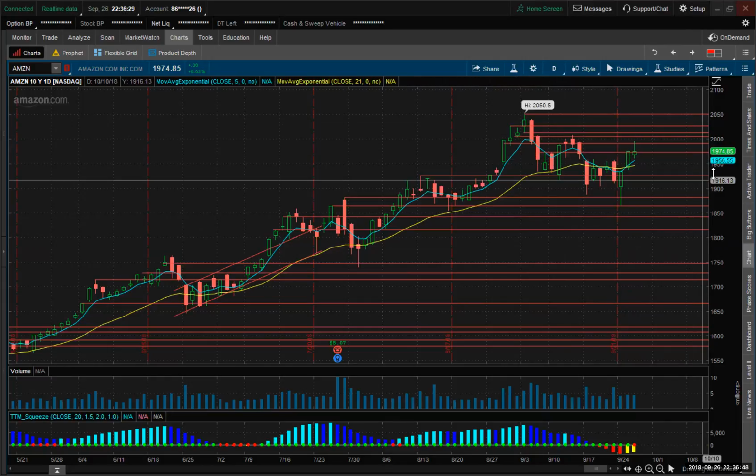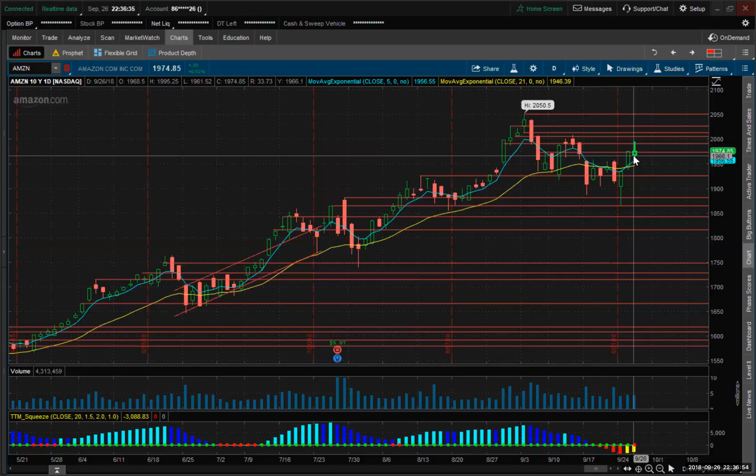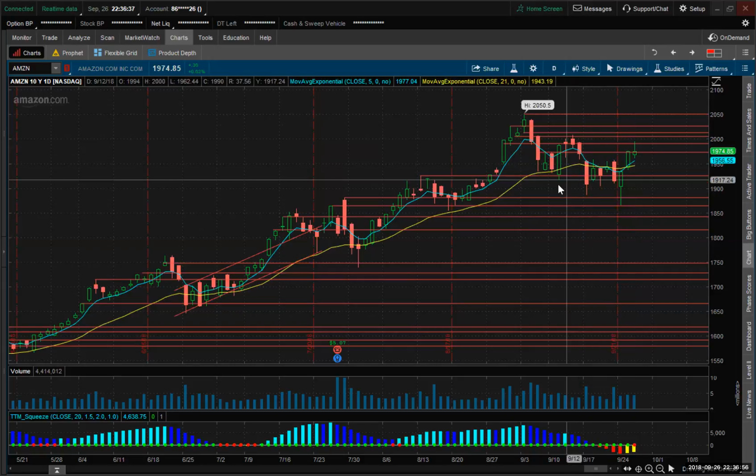So a lot of things to watch, a lot of key levels. This is an indecision candle on the day. And we've had some small ones that are similar to this at key places.